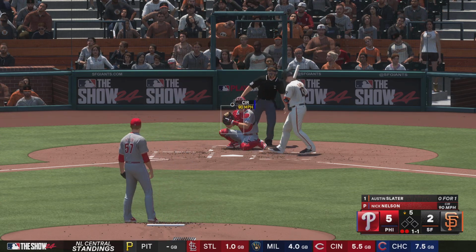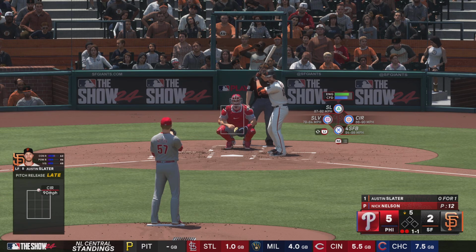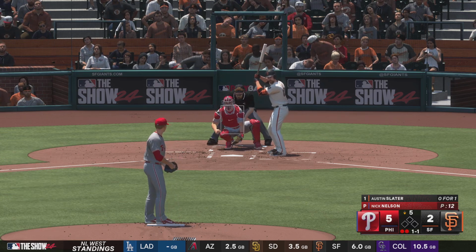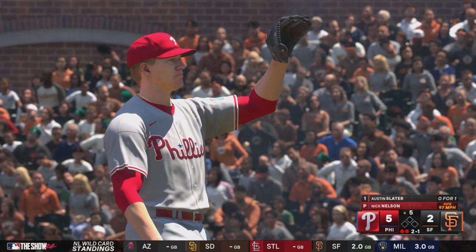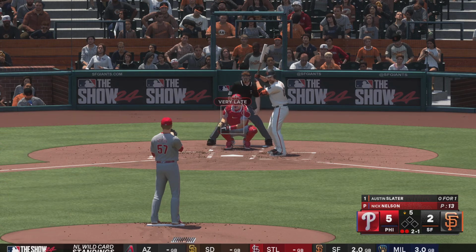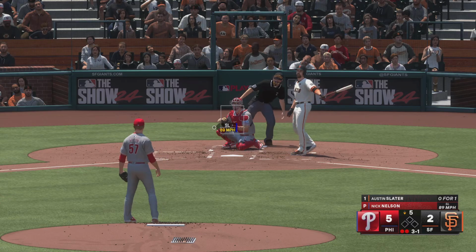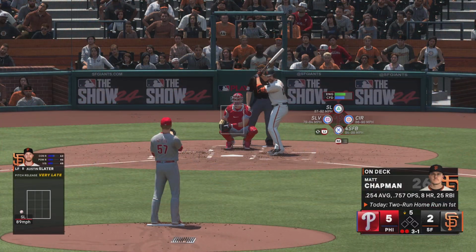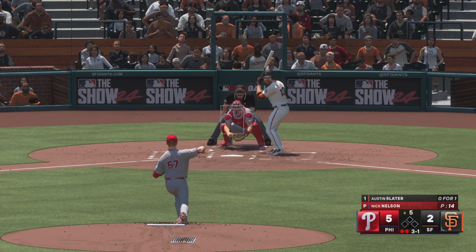Good eye right there. The Giants trailing by 3 here in the 3rd and final game of the series. Next offering misses down and away. And that's outside. 3 balls and a strike. First pitch strike from the pitcher, but then no panic at all by the hitter. Very patient, showing good discipline. Now he's in the driver's seat with the 3-1 count.